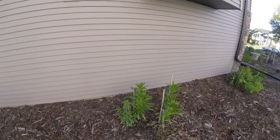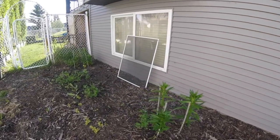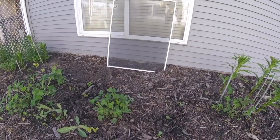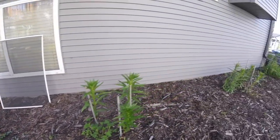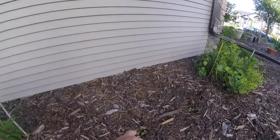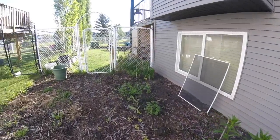What are those? Lilies? Yeah. Asiatic lilies. Volunteer lettuce from last year. What else did I pop in here? I'm pretty sure I popped in some bloody dock. Yeah, I grew that from seed this year. So that should fill in that area. I want to get some rhubarb or something for over here.